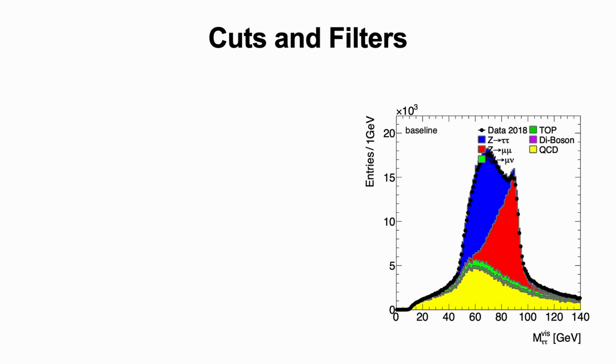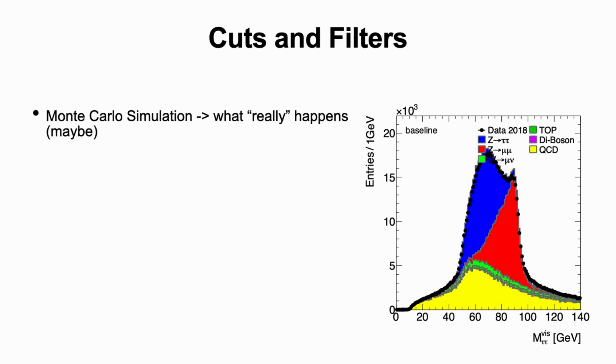Only the black data points are actually what we measure. The colored ones are so-called background events, and that's why I'll get into the Monte Carlo simulation. So what you do is you use the standard model as we currently know it, and you create a simulation. What would we measure if the standard model is correct the way we know it?